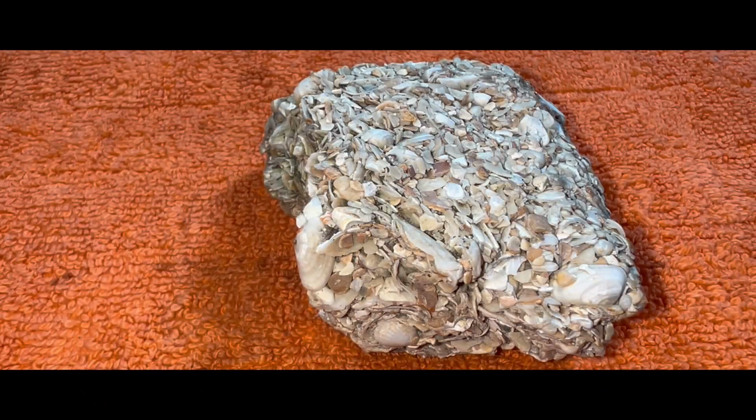So that about does it for all our verbal information. I'll get to showing you the closer view in that book here in a second.